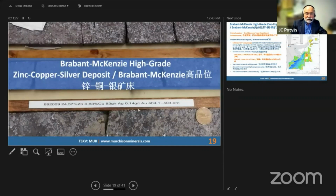Moving on quickly to the Brabant-McKenzie deposit, Saskatchewan. As you can see, the ore is very coarse-grained. Some of the mineralization is extremely high grade, like 24.5% zinc and 0.8% copper and 83 grams silver.